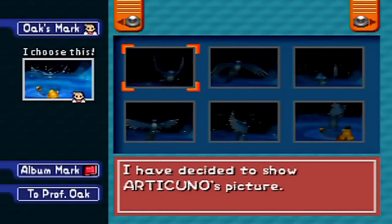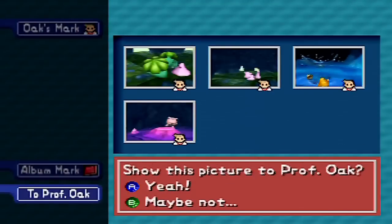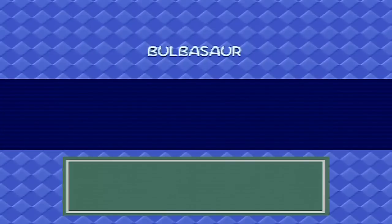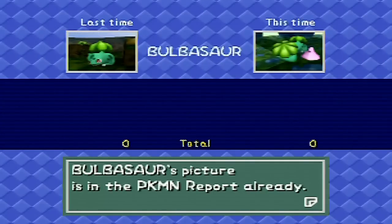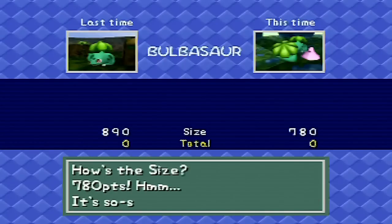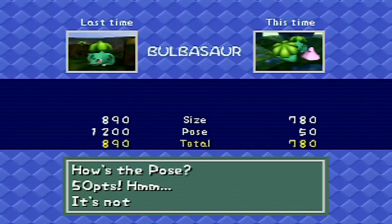Do you have a picture? Is the one at the bottom for Jinx? No, none of them counted for Jinx. Oh, okay. Show this picture? Yeah. Let's see how you did. What's new? Yeah, you got a Bulbasaur. I like how there's like 1,000 exclamation points after. Bulbasaur! How's the size? I don't know why he's so excited about Bulbasaur. He just gave one away. Yeah. I've never seen one before. Except that day I gave some away.